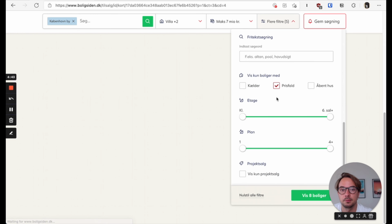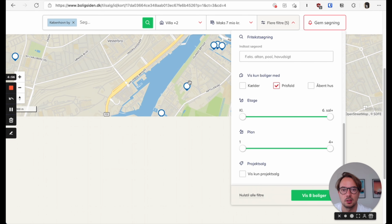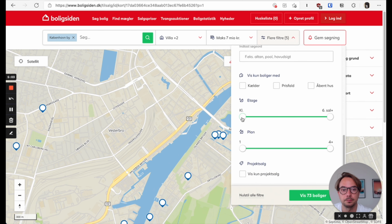You can see places that, for example, what it says here, Prisfald, means that there are places that had a price reduction since they went online. And you can see it's loading again, and it loads only places that, since they were put online, had a price reduction. I will remove that. I don't think it really matters too much. Which floor? Let's say I don't want the first floor, or I want the second floor forward, so you can actually filter that as well.